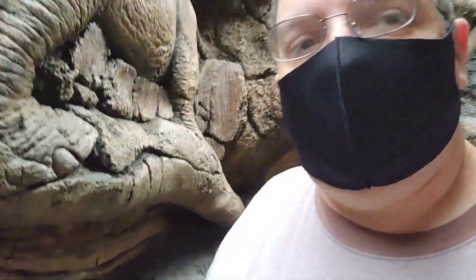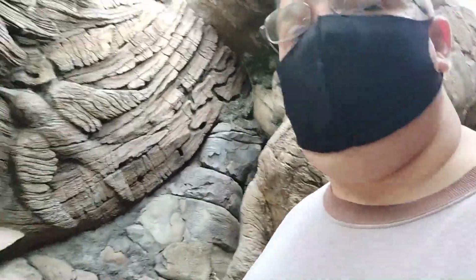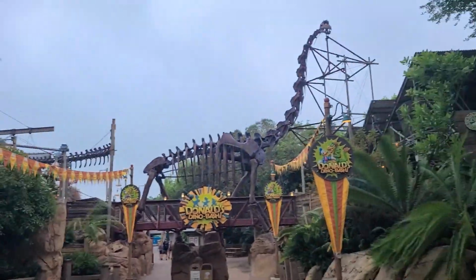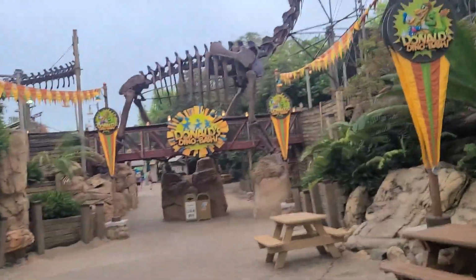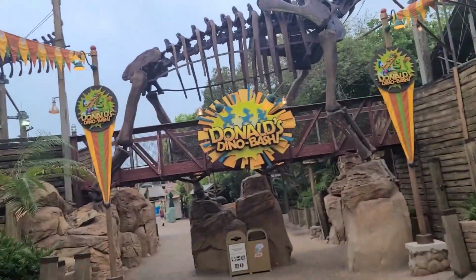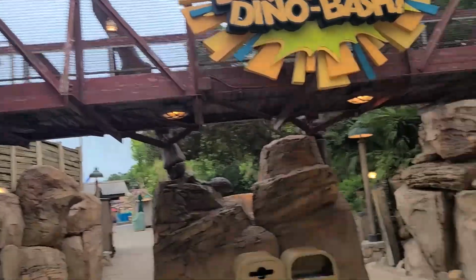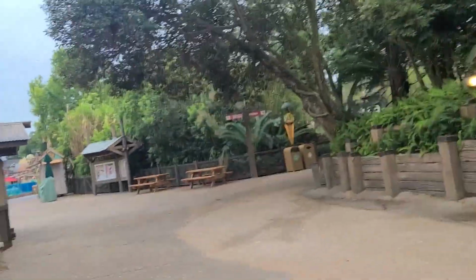We made a diversion. Instead of going to Dinosaur first, we are going to go to It's a Bug's Life first. So we're down in the It's a Bug's Life area. It's Tough to Be a Bug just broke down, so we ended up going into Dinosaur Land after all. They're having their Dino Bash thing still up, so that's what we're gonna do. Go into Dinosaur Land.